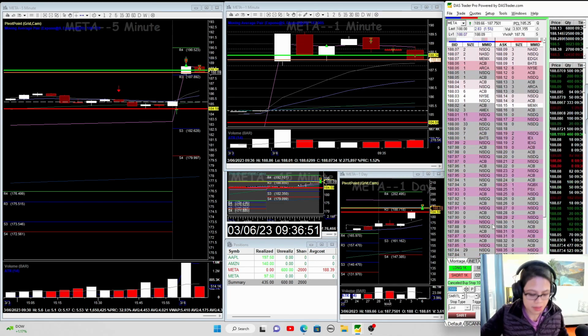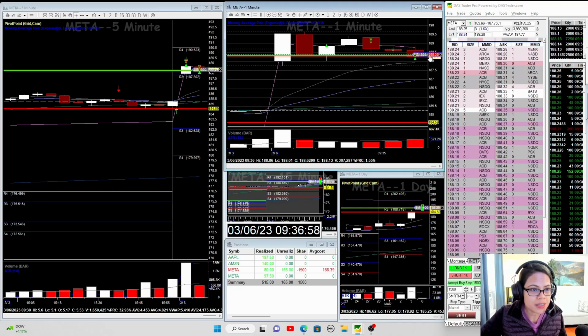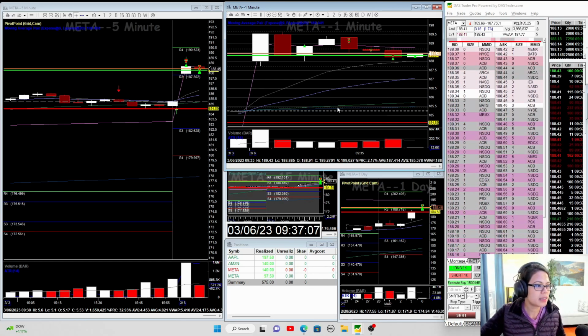So for this one, taking some partial here, moving my stop loss lower than my break even. This is a tight stop loss here, just because I did not want to turn this one into a losing trade. So that got me stopped out.